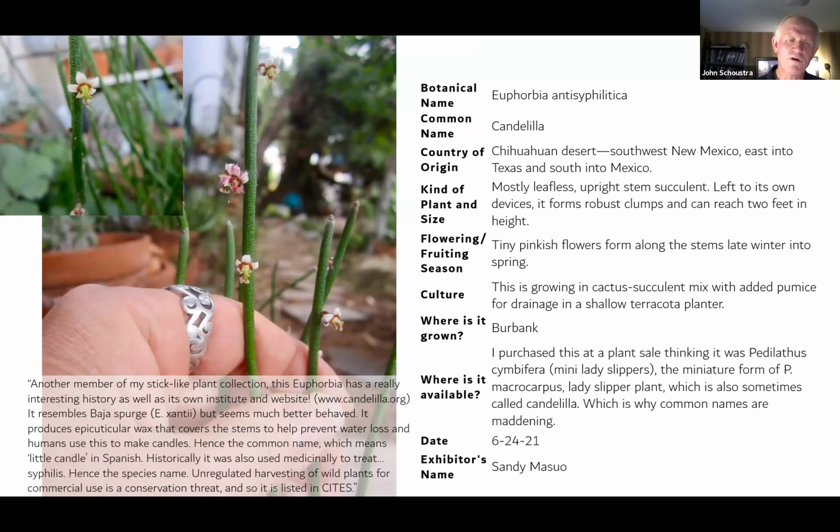I see more of Euphorbia xanthii, which is another stick-like euphorbia. And those of you who know Sandy, you know that she likes plants that look like sticks. I think it's maybe a goth thing. I'm not sure. But in any case, antisyphilitica, well, apparently it is used for treating syphilis.